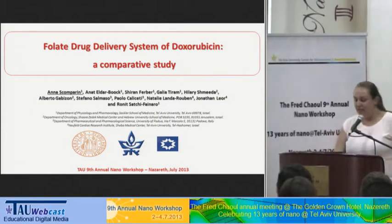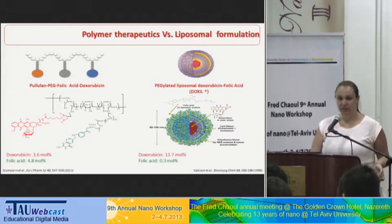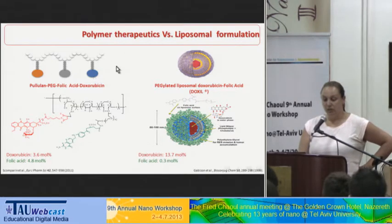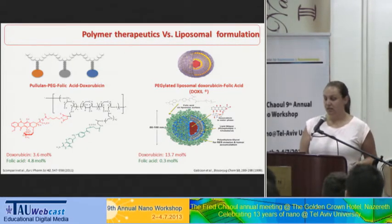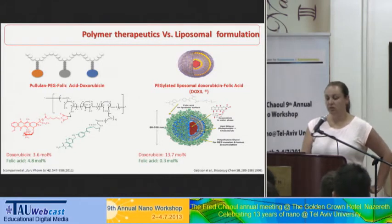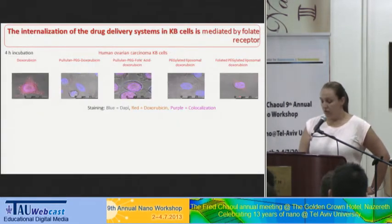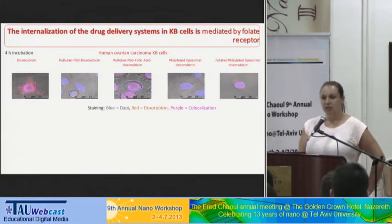Good evening. This study is a side-by-side comparison of 2 actively targeted delivery systems for anti-cancer drug. The first system is a polymeric prodrug based on a pullulan backbone modified with folic acid as a targeting agent and doxorubicin as anti-cancer drug. The second system is a commercially available pegylated liposomal formulation of doxorubicin, known as Doxil, and we modify it with folic acid in order to confer active targeted properties to the system as well.